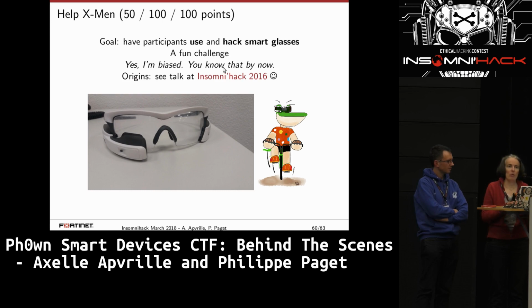For some of those who saw my talk, that was 2 years ago, I did some research on those smart glasses and on malware that could be put on those smart glasses and how they behaved and things like that. So that's where it came from. Actually, here in front of the smart glasses, that's where you have a small Android device. And that's where you have all the things.